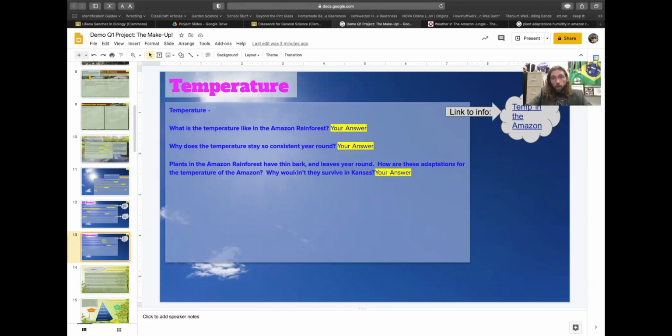Okay, go outside and look at a tree here in Kansas. It has thick bark. Its leaves fall in the fall, right? And then it has no leaves during the wintertime. So how would that make it unable to survive here in Kansas? If you have a tree that has leaves year-round and has very thin bark, what about Kansas would kill it? What about these adaptations make them not suitable for Kansas? That's what I'm trying to get you guys to get to. Why do those adaptations work so well in the Amazon? This is how you're supposed to be answering these questions.